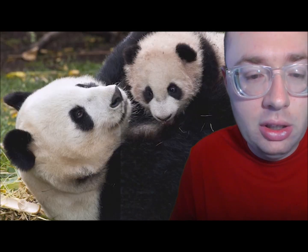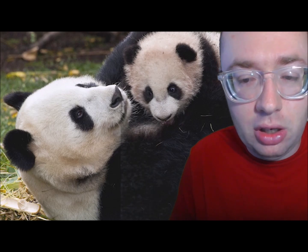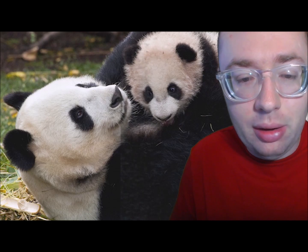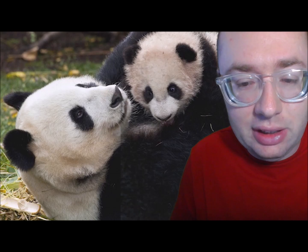Panda moms usually have only one baby at a time. Sometimes they have twins. Taking care of baby pandas is hard work. They are helpless. They are born deaf with almost no hair, and they are blind for almost 2 months, and they weigh between 3 to 5 ounces. That's about the size of a stick of butter.